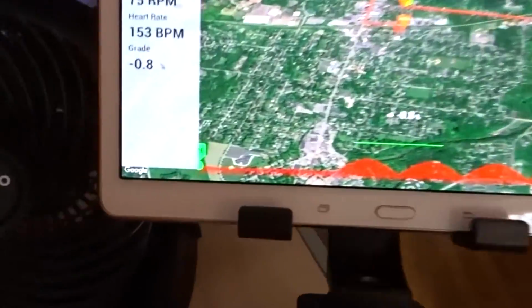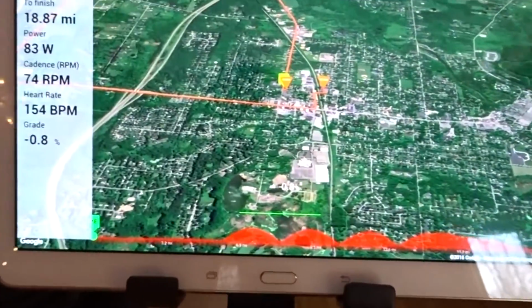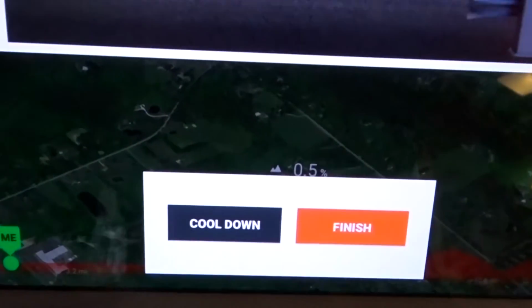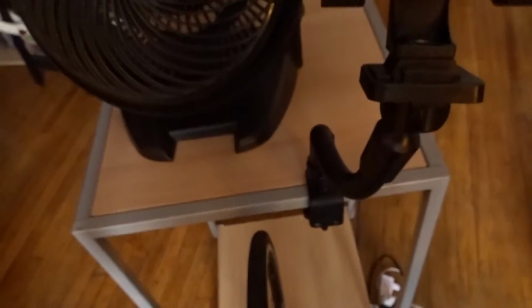So I'll just run it out on this flat portion. But if you want to do a loop more than once and keep your timer going, you can do a particular loop or route 3, 4, 5, however many times you want. All right, so I hit this button right here to end the ride. It gives you kind of a confirmation screen, and I'm gonna go ahead and hit finish. Now I did have my Garmin running as well at the same time.